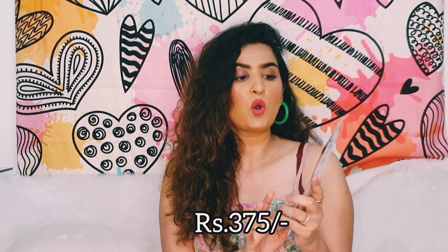The next brush is something which was actually not required, but I bought it as a trial brush because I've seen so many bloggers, they are actually concealing their under eye areas, or near the lips and everywhere wherever the concealer is required. They're using this sort of a brush with a very flat base, and it's called the Precise Flat Kabuki Brush AK64. It's again from Pro Art, and it's for 375 rupees, and I bought it to give it a try कि actual में जैसा दिखाते हैं कि it conceals really well and all.